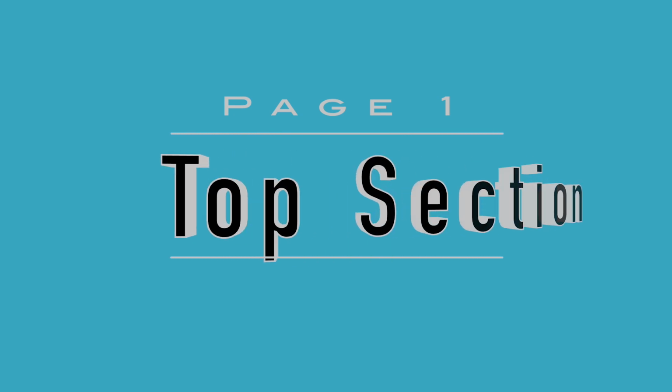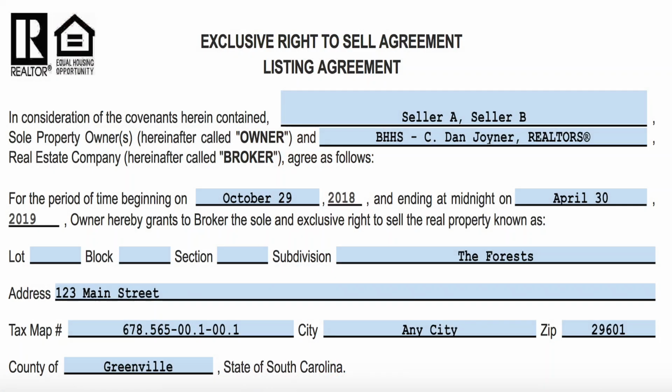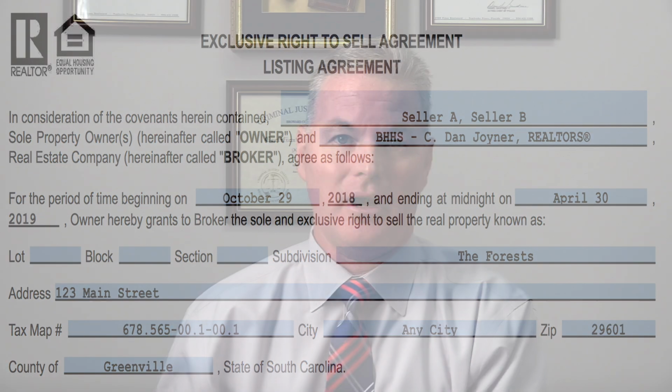The very first portion of page 1 is very self-explanatory. It does not require a whole lot of explanation, but it says, in consideration of the covenants herein contained, the seller's name, their full legal name if you possibly can, or the estate, or whoever the seller is, the entity, the company, the corporation, and then the brokerage. Notice that we have BHHS/CDAN Joiner Realtors. If you work for another company, obviously it's going to be your listing company or your brokerage name.